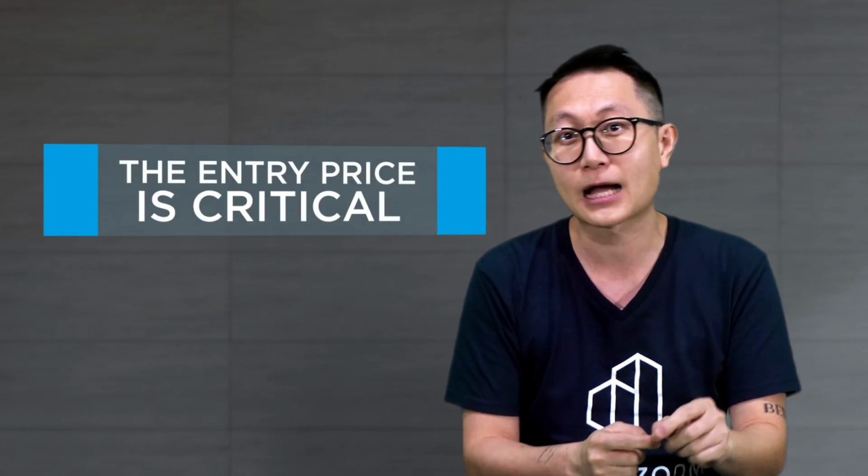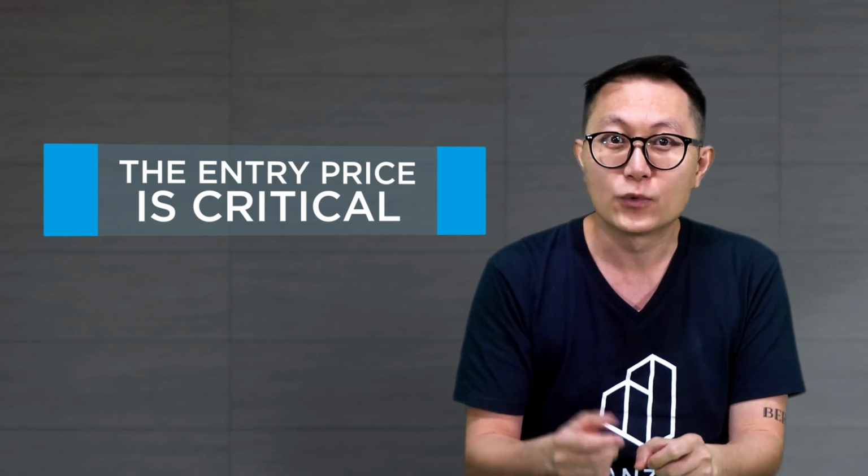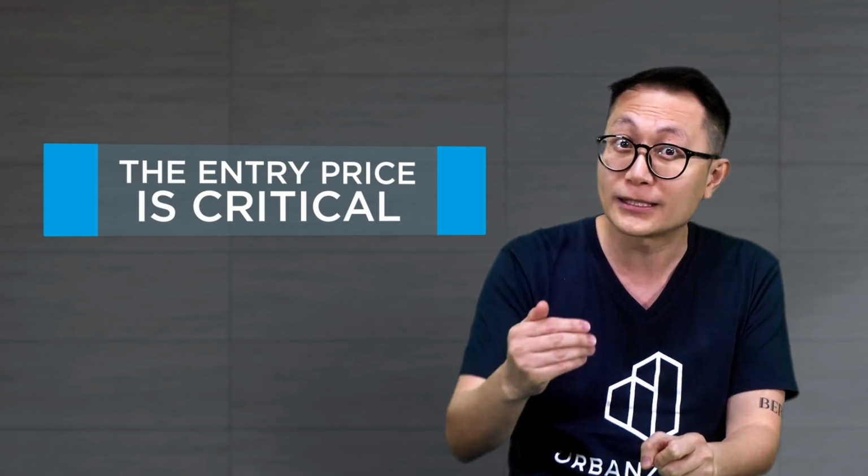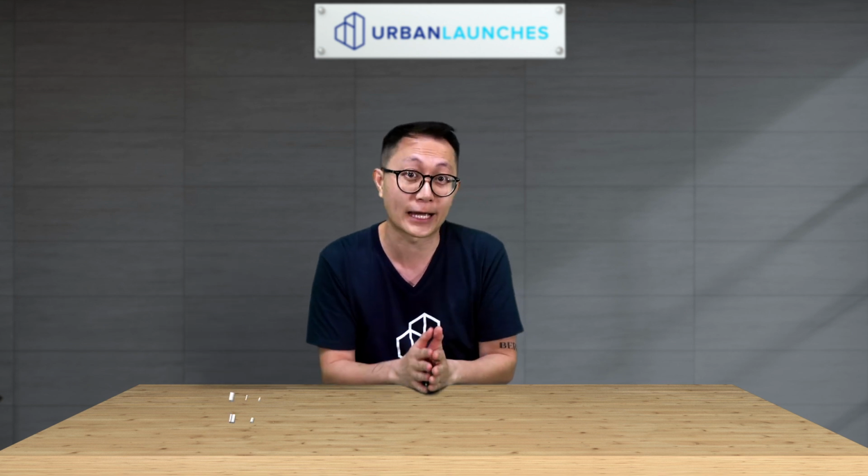Now, that's a lot of numbers, so what does all this mean for you as a potential investor in Kopar? The thing to note here is that while no one can predict the future, the entry price in any type of investment is critical, which is why we've kept emphasizing that Kopar is actually offering pretty attractive value considering the low price point on a per square foot basis. This doesn't just help in your capital gain potential, but also a higher rental yield from the get-go.